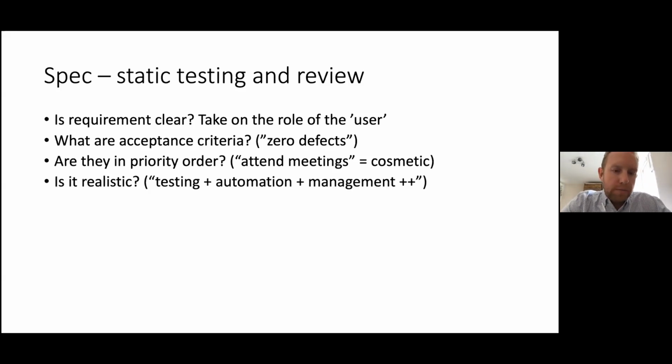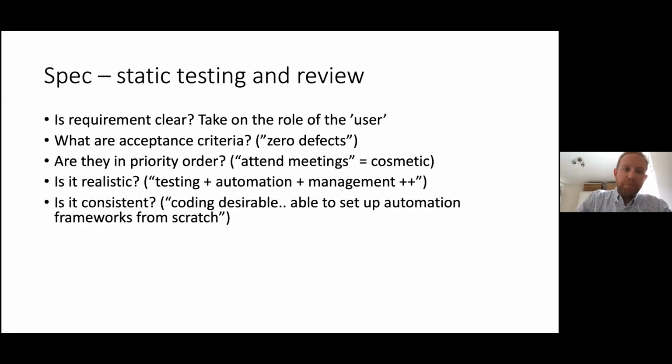Is it realistic? Do they put things like they want 20 years of testing experience of all sorts of apps? They want you to be able to automate anything you see on the fly, plus that you've got management experience, plus you need to have domain knowledge, plus you need to have security clearance, plus all these things. How realistic is the expectation? And if it's unrealistic, it should give you doubts whether you match what the expectation is.